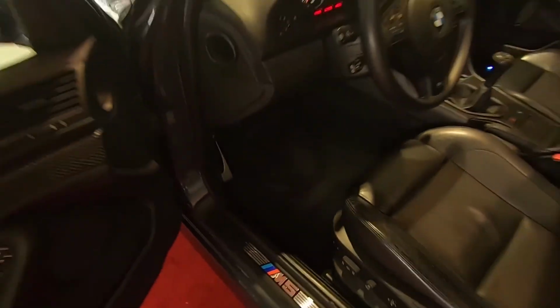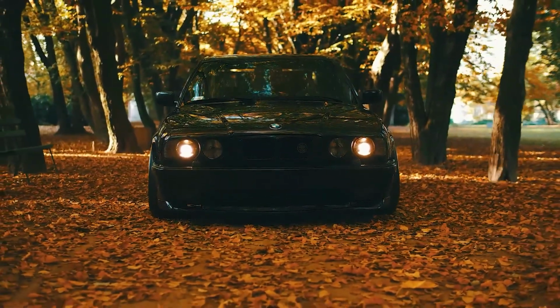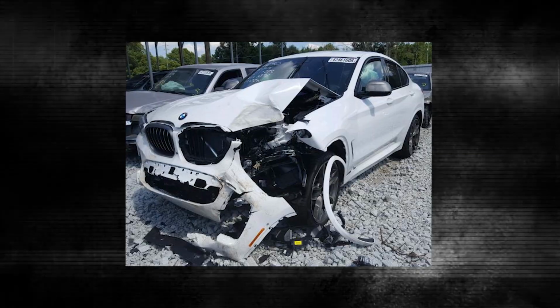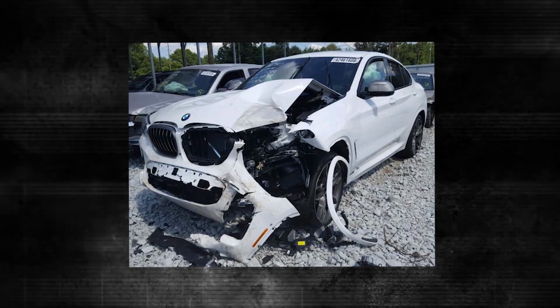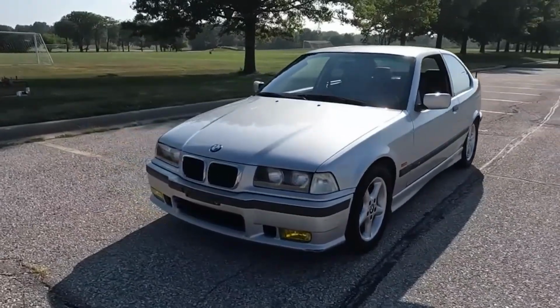Second, verify the VIN and make sure all the numbers match. Engine swaps, transmission swaps, and other modifications can kill resale value, especially on collector cars where originality is paramount. Third, check for accident history. Even minor accidents can significantly impact value, and major accidents can make a car nearly worthless for flipping purposes. Clean Carfax reports are worth their weight in gold.